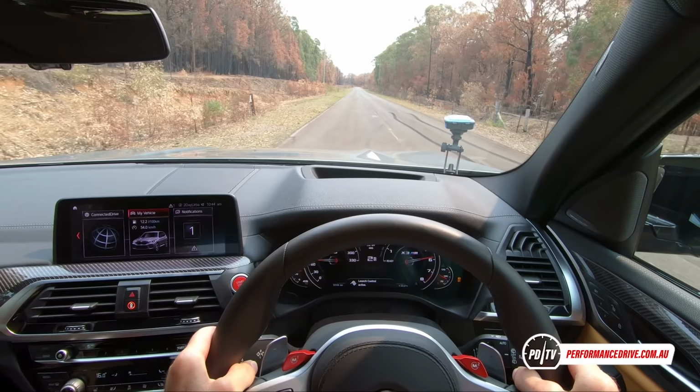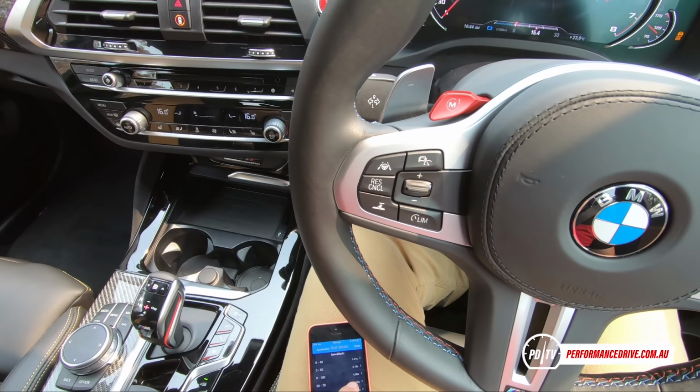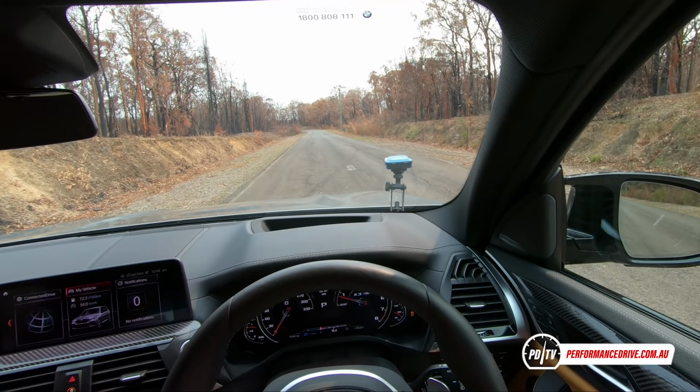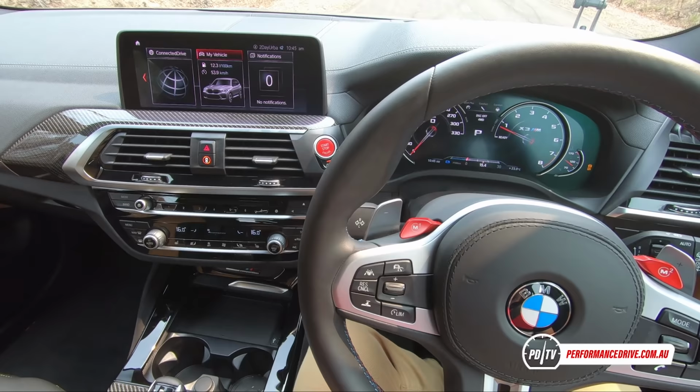That felt a little bit quicker. Let's have a look. Details, 0 to 100 in 4 seconds flat that time. Hopefully you can see that. That's pretty good. That time I did hold the brakes, build the revs right up on the brake. It might have been able to build the boost a bit better than the first time I did it. But yeah, there you go, 4.00 seconds. That's pretty darn quick for a midsize SUV.